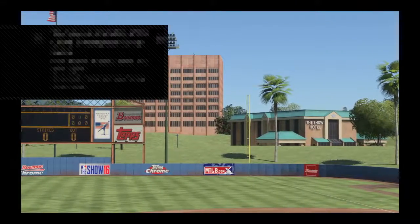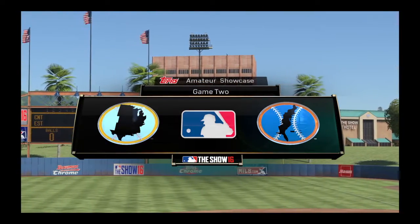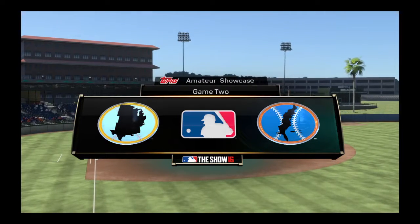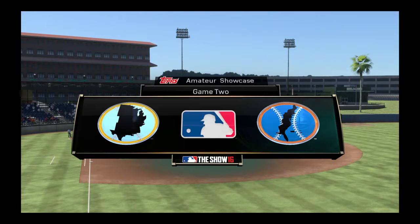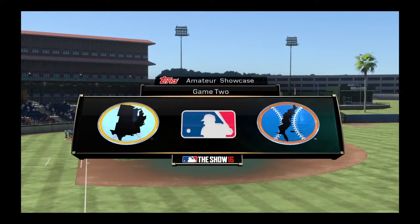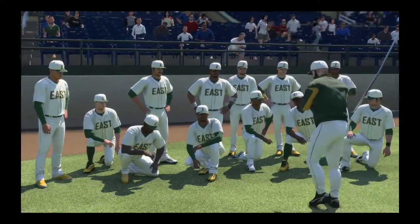With the draft coming up a fortnight away, the best young amateur talent in the world have gathered to compete in the 3-day Topps Amateur Showcase here on MLB The Show. One game for each team is in the books, and now it's on to day 2, and we've got a good matchup ahead between the prospects from the Central region and the prospects representing the East.